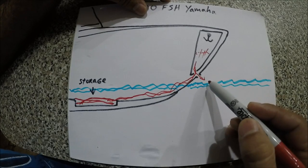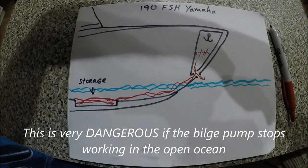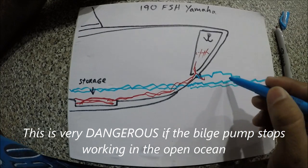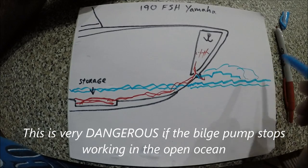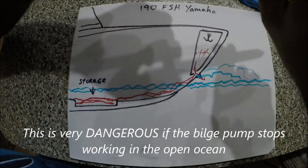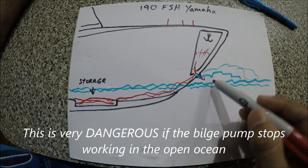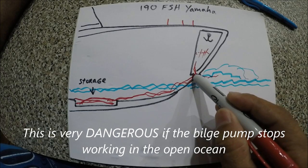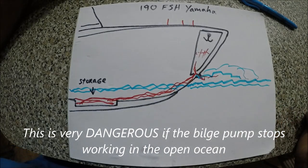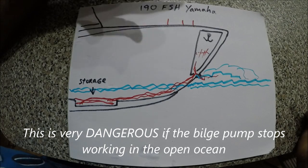My concern here is if you have rough waves coming in and pounding here, you're gonna get water right in here too, right? Or if you have some passengers sitting right up here, this bow is gonna go down and then you're gonna get water right through here, all the way here. It has happened to me several times and I keep asking myself how the water gets in here.